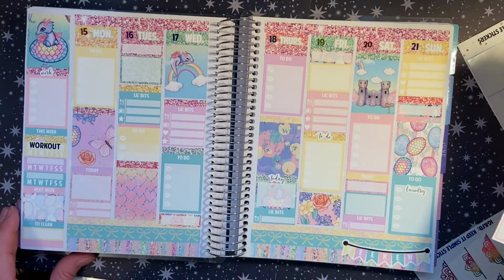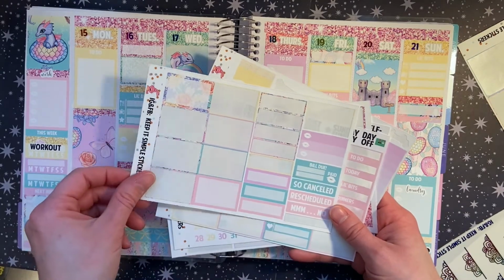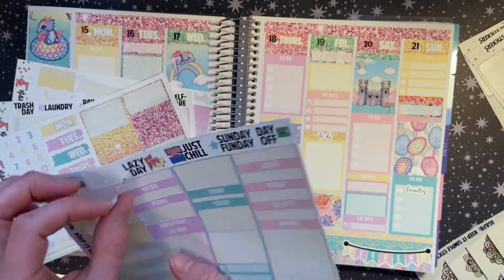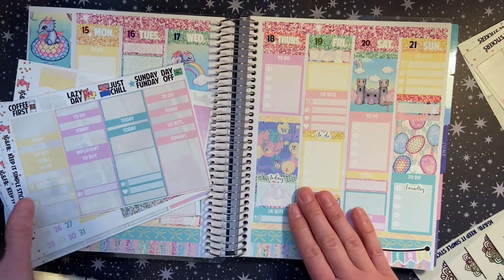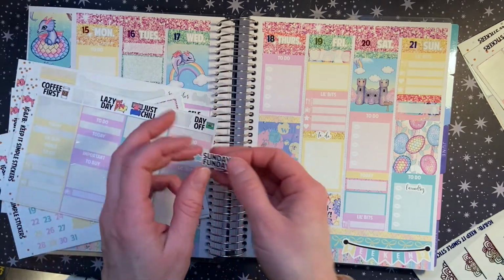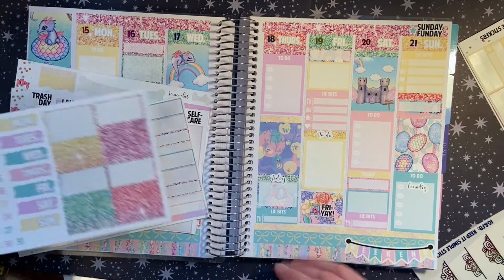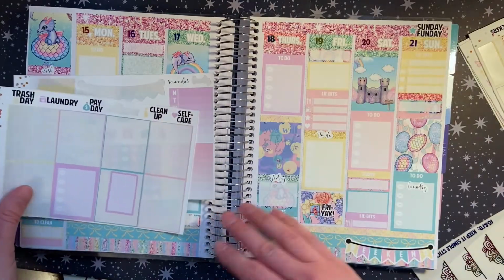Perfect. Okay, so that's what I've got left. I have a bunch of boxes. I'm not going to use the bill dues. I'm going to put down the Friday, which is one of my favorite stickers that always comes in these kits. And then I will use the Sunday Fun Day also. The other ones I will keep just to mark as the week goes along. And I think we're good there. I don't think I can fit any more headers anywhere. Save the washi.